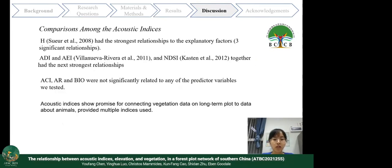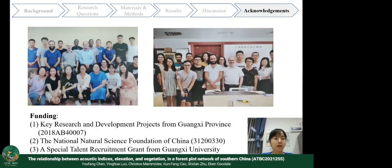We also found that H had the strongest relationship. ADI, AEI, and NDSI together had the next strongest relationship. ACI, AR, and BIO were not significantly related to any of the predictor variables we tested.